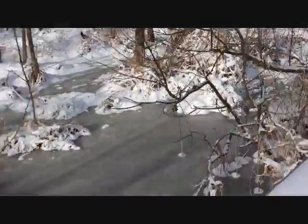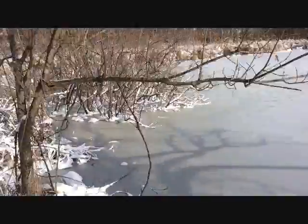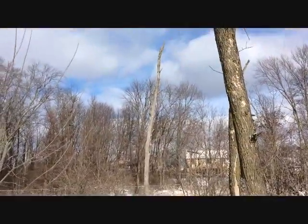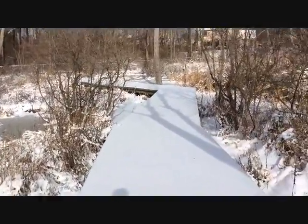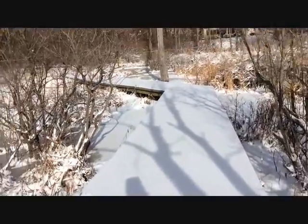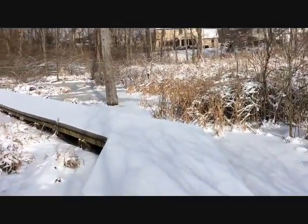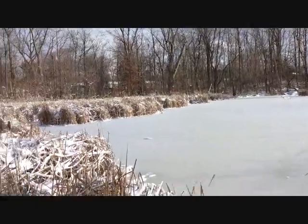Now, I was told that this here is actually a natural wetland. It was not built by anybody or created. This wetland here is actually natural. Of course, you can see some houses around there. It is, like I say, this is in the city of Westerville. Be so cool to have this in your backyard. Just come out and enjoy nature, relax.